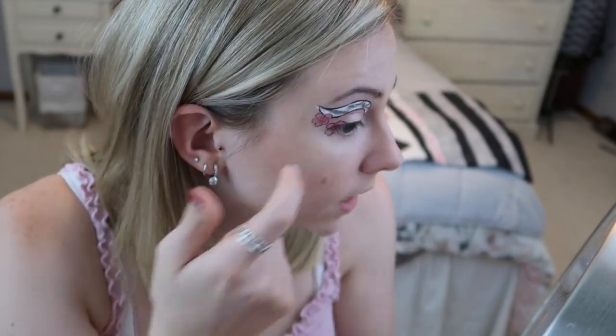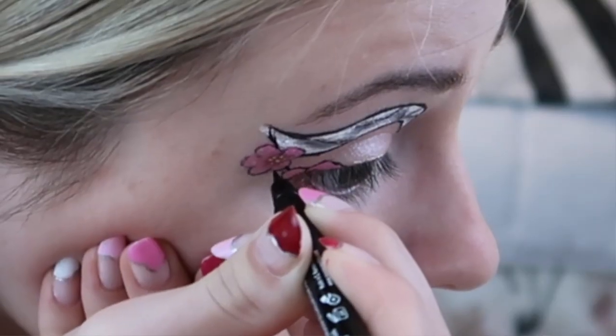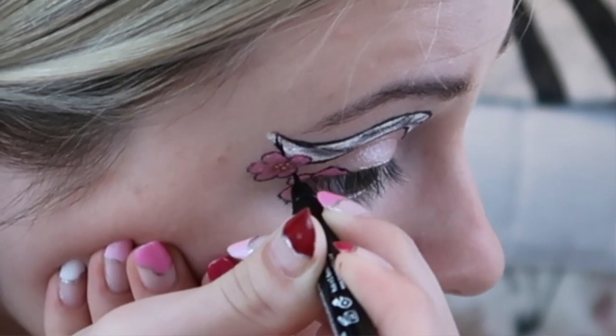Next, I'm going to be taking back out my NYX Professionals That's the Point eyeliner, and I'm going to be creating the line here to make it a full double cut crease. I feel like just that line going through will look really good. I'm going to do dots. Yeah, that's what I'm going to do.